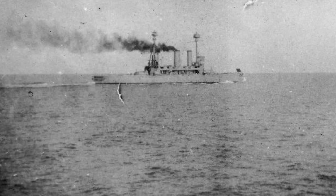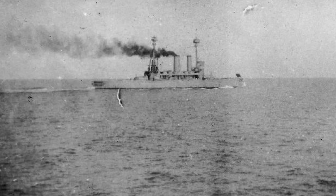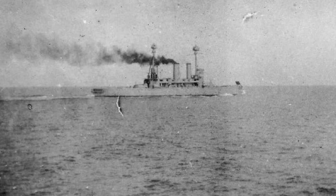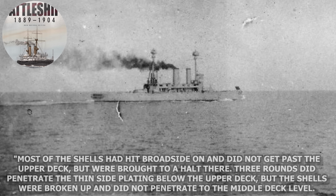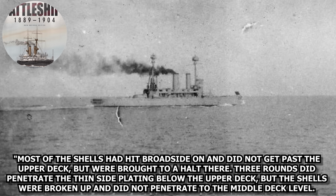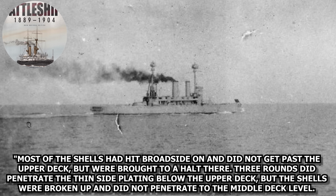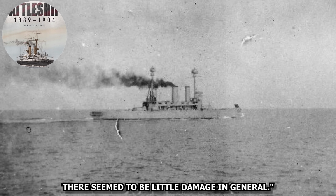Later on, she was controlled by wireless and underwent a series of tests in which she was fired upon by 6-inch, 5.5-inch, and 4-inch shells. A total of 1,000 rounds of these various types were fired at her at a range of 14,000 yards, with only a total of 42 hits, where Burt writes, "Most of the shells had hit broadside on and did not get past the upper deck, but were brought to a halt there. 3 rounds did penetrate the thin side plating below the upper deck, but the shells were broken up and did not penetrate the middle deck level. There seemed to be little damage in general."